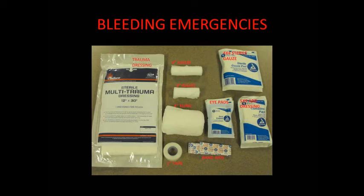To the left of the ABD pad, there's an eye pad, which can be used for an eye injury. In the middle of the slide, there are different sizes of gauze and cling, which can be used to hold the trauma dressing, 4x4s, or ABD pads in place. The bottom of the slide shows tape, which can be used to secure gauze and cling, and can be used for other purposes as well. Lastly, there are some band-aids provided for minor cuts.